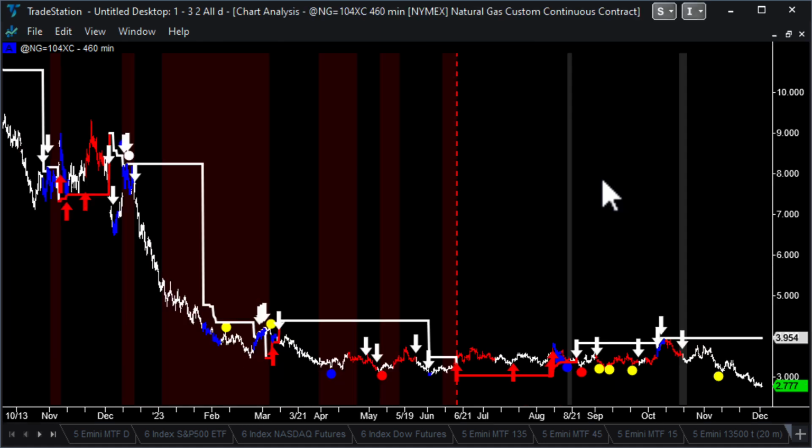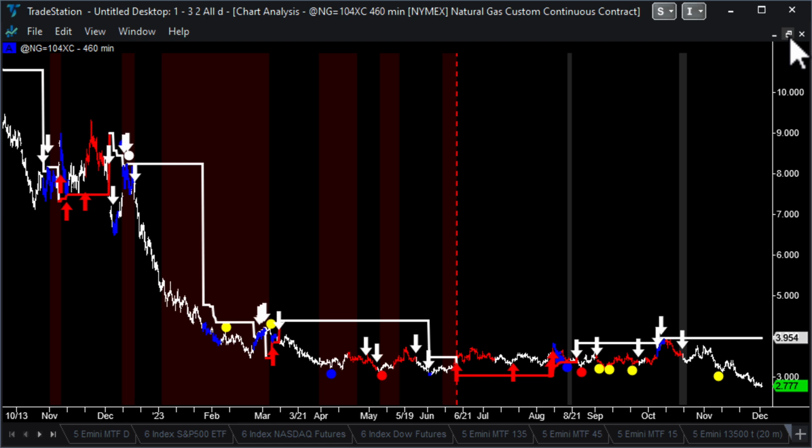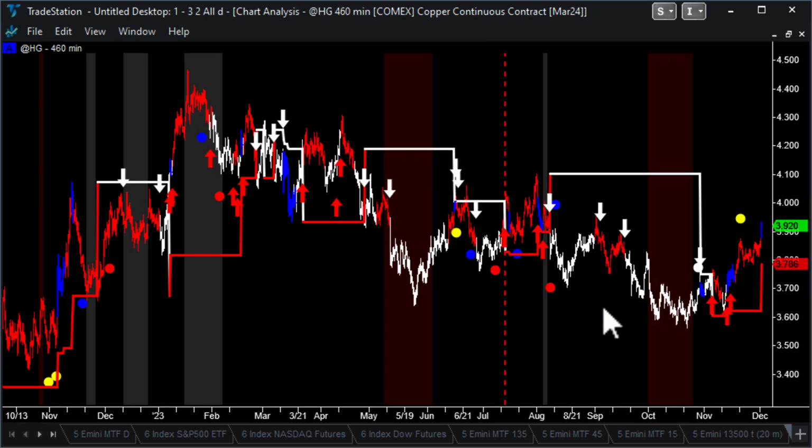Natural gas, this has been signaling weak for some weeks. Blue professional bars up here, sell it down, we come back up to $4. They sell it down as well, and we're down at 277 on natural gas. Copper this week did actually signal some strength.